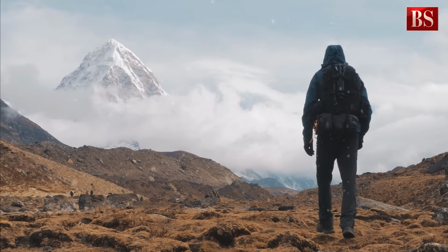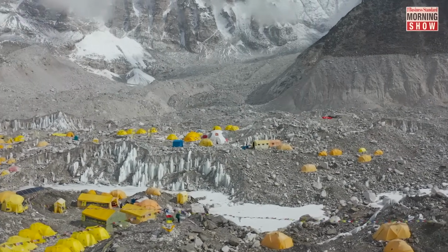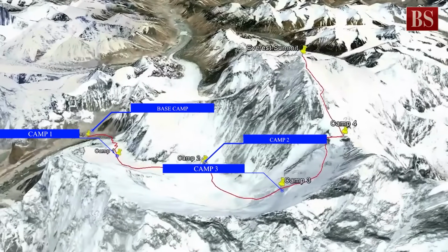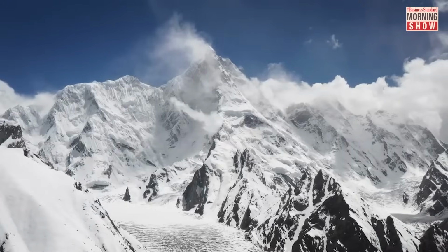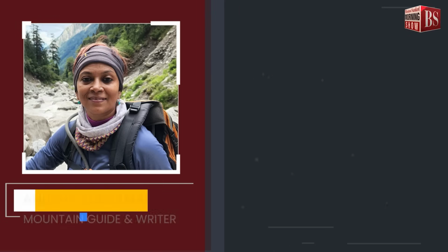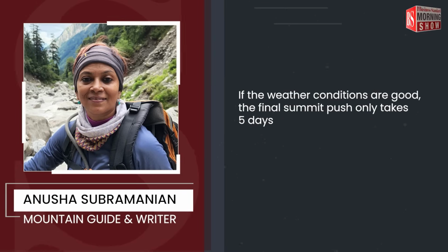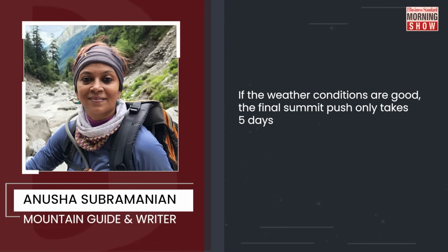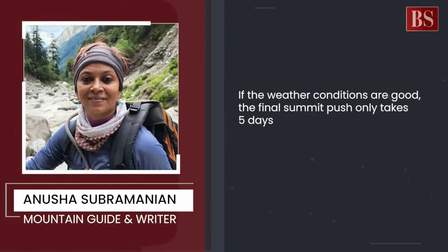Climbers travel to Everest Base Camp or EBC and stay there for about 50 days. During this period, the climbers trek back and forth between the base camp and camps 1, 2, and 3, which are above the base camp. The idea is to acclimatize them before they go for the final peak. And then it takes only 5 days actually to do the summit push. 5 or 6 days maximum climbers take, depending on the weather condition. If the weather is good, then you can do the summit push in one go, and one go as in 5 days and come back.